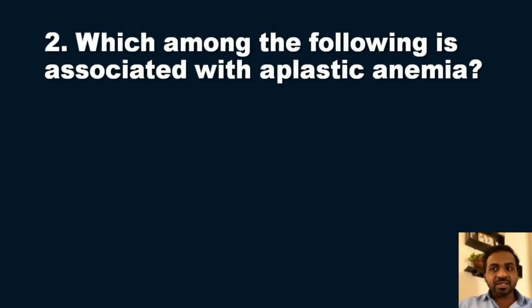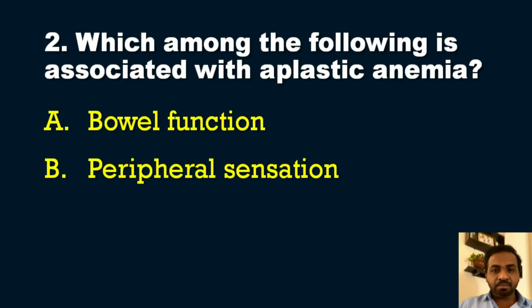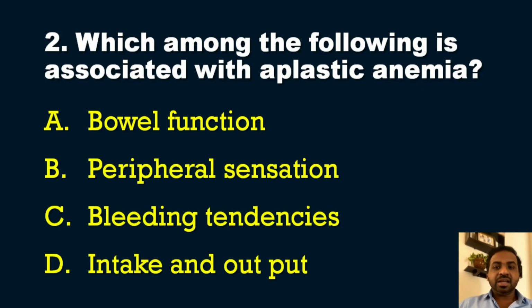The question is, which among the following is associated with aplastic anemia? The clinical manifestation of aplastic anemia is asked in this question. The options are: option A, bowel function disturbances; option B, peripheral sensation; option C, bleeding tendencies; and option D, intake and output. So what is associated with aplastic anemia?